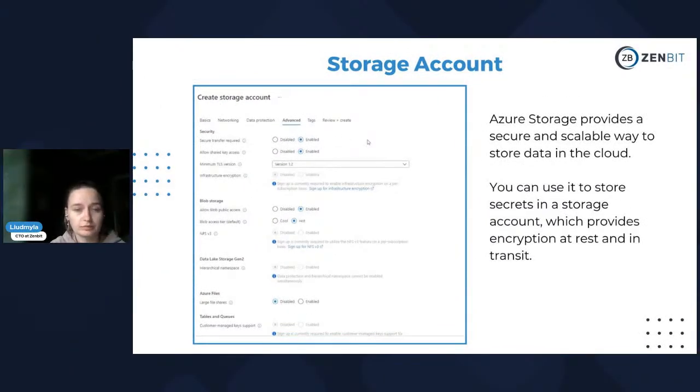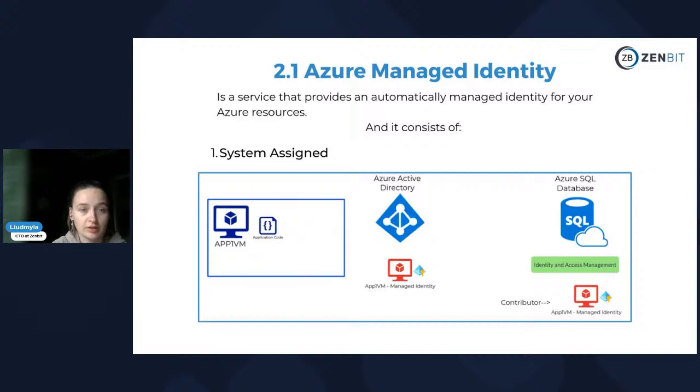Okay, let's continue. I stopped on the storage account. Here we can configure our SSL certificate. When you actually have your key, secret, or certificate, there are also tools which help you work with it and manage it securely.